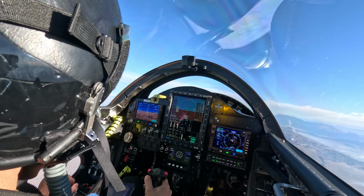During flutter testing, we introduce an oscillatory force at the wingtips. This is what the Flutter Excitation System, that we call the FES, does. This essentially vibrates the entire airplane and allows us to measure the damping ratio for each vibratory mode that the airplane has. If you have ever plucked an open guitar string and then lightly tapped over the 12th fret to hear the tone change, you have done flutter testing.